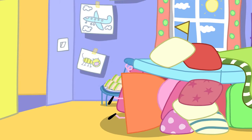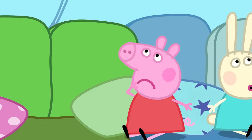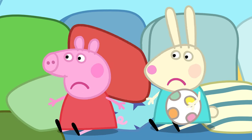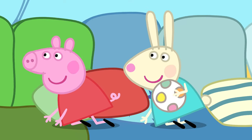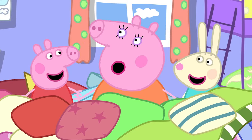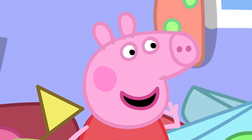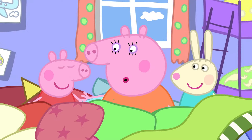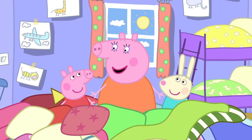Mummy Pig is stuck. Oh. Mummy, your wiggles are breaking the fort. Sorry. For you. All that pretending has made me even more hungry. Good thing I brought you some food. Now, we just need to find it under these pillows.